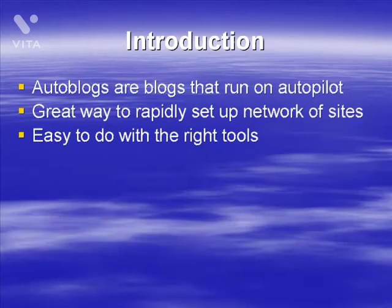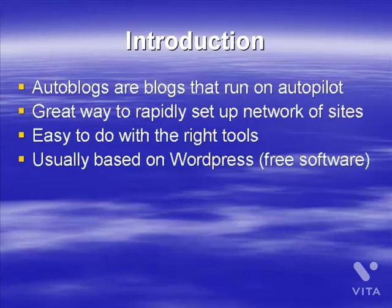As long as you've got the right tools, an auto blog is easy to do. Without the right tools, you're going to struggle to make money with auto blogs. I mean, you can set them up and get them going, but you really want to have the right tools. And what we're going to do in this video training program is show you the right tools that you need to set up your auto blog.